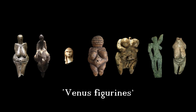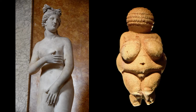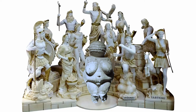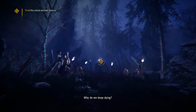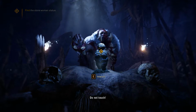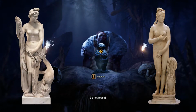The problem with that is that the attributes of the Roman goddess Venus came to be associated with the much older prehistoric art. Basically, that this represents a goddess in a kind of classical world religious way. Okay, that was a lot of exposition, but this is where Far Cry Primal comes back in with a great example of what I was just talking about. Notice how the Udam are kind of worshipping the figurine that's sitting upright on a stone altar. It looks a bit like a very small version of a Roman statue.